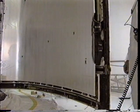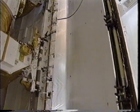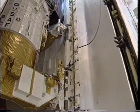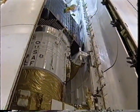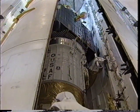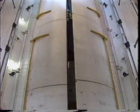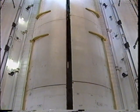Deploying the DSP satellite is one of the major highlights of this flight. Atlantis' payload bay doors were closed for flight about a week ago, and we did have to replace the redundant inertial measurement unit, which is part of the navigation system for the DSP satellite. That work was completed in the last few days, and the payload bay doors were closed for flight just a few days ago. The flight crew of STS-44 arrived at Kennedy Space Center last Saturday.